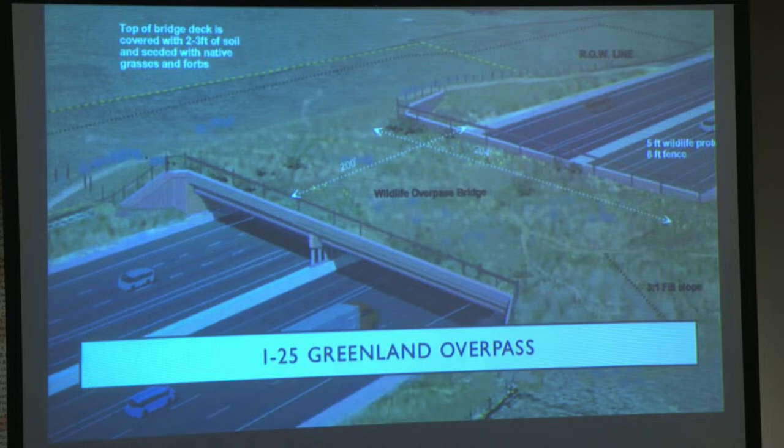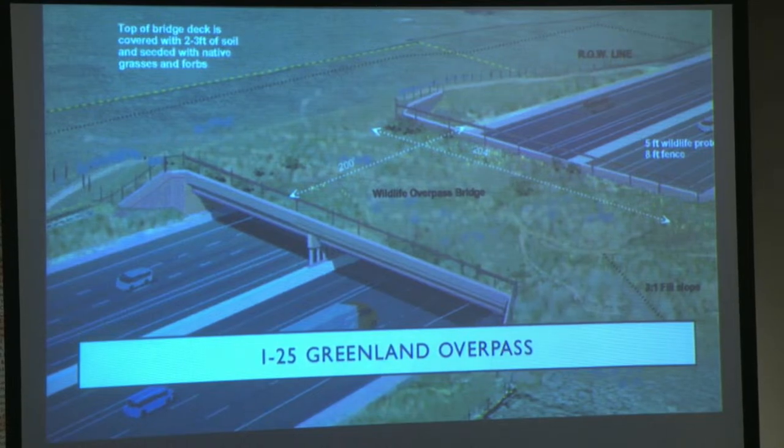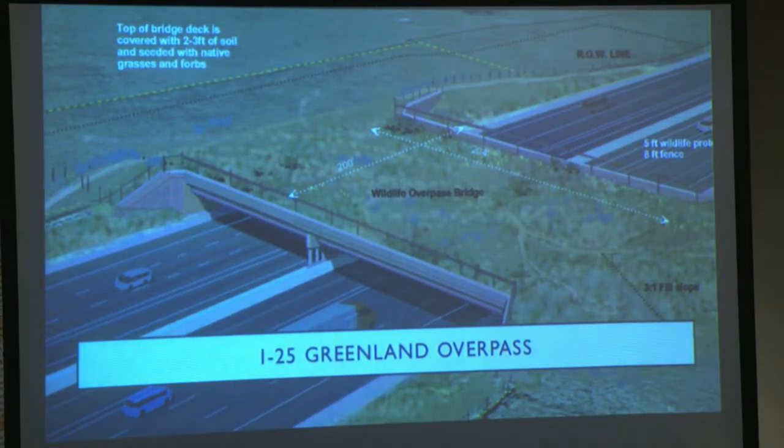I-25 Greenland, this is part of a bigger project. CDOT already constructed 5 underpasses that we're researching in this area between Castle Rock and Monument. And they also want to build one overpass over I-25. So this is a big structure, really trying to provide some additional connectivity for the elk herd in this area.